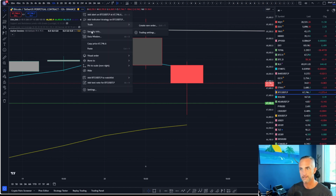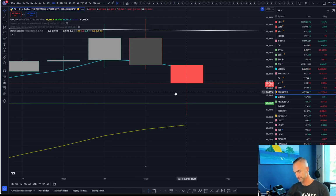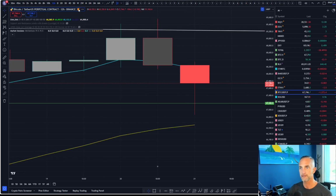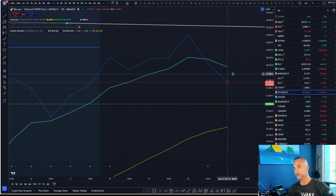Visual order, bring to front, send to back. Did that work? No, it didn't. Whatever that did, it didn't do anything. But there should be a button right here where you can click on and off whether you want the chart to show the candles or not. All right, let's try this. Let's try a line chart. Let's go here. Boom. Okay, that worked. So we got some work to do.